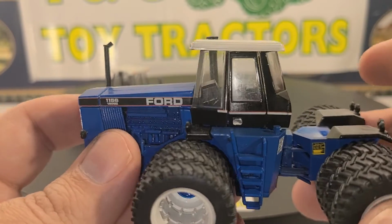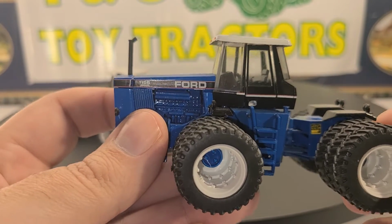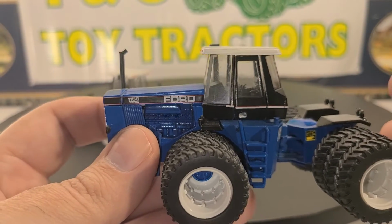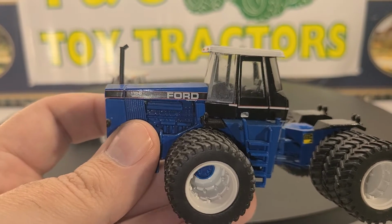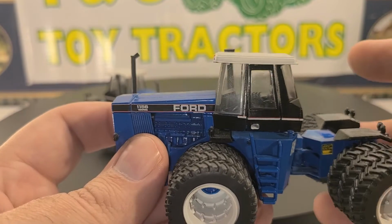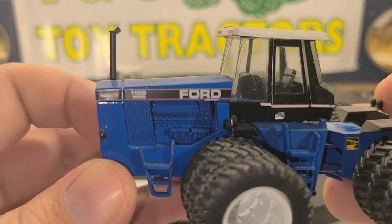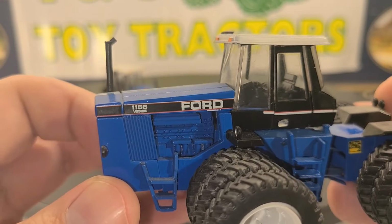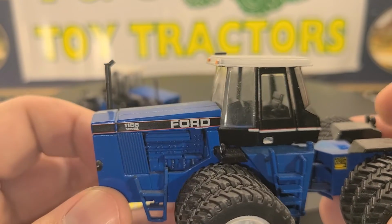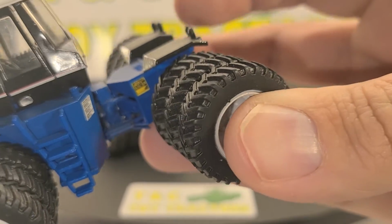These are really sharp tractors. Really great to add to anyone's collection if you're into 64th scale toy tractors or articulated four-wheel drive toy tractors. These are great ones to add. You got some detail there. Very nice decal work on these. You got all sorts of decal work there.